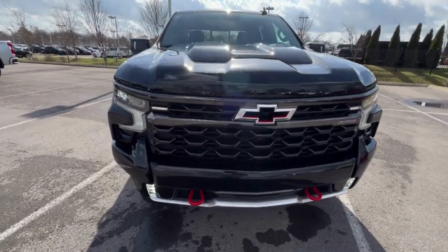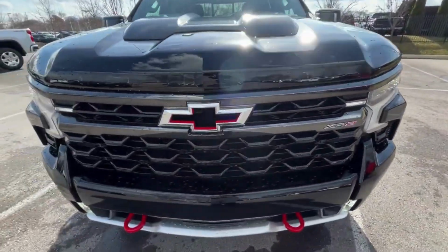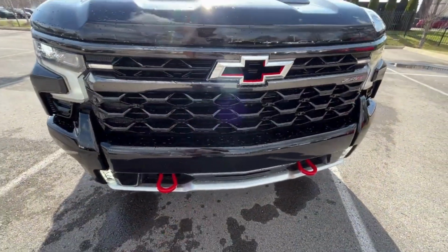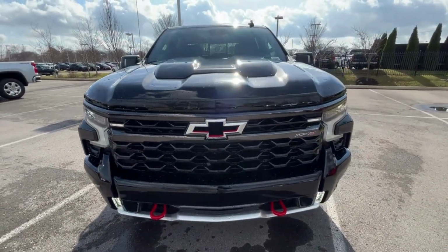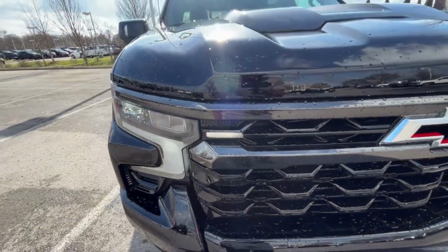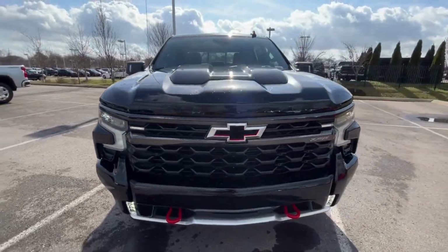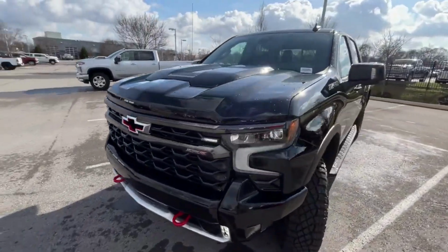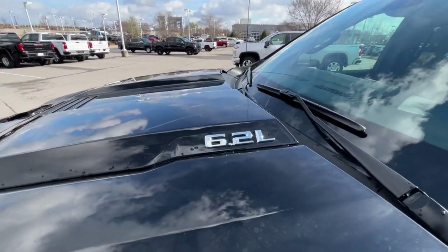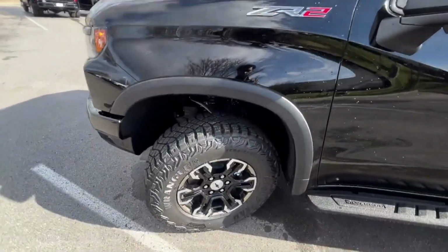And I just love, especially with the black, you kind of have this strip here, that kind of metal gray look, and then the rest of this gloss black, along with just the silver on the bottom. Just a really, really aggressive look there. And I even love these subtle LED lights here. Really cool. Love that look. We have that 6.2 liter badge there on the hood scoop. Just love the look of this truck. Love it.